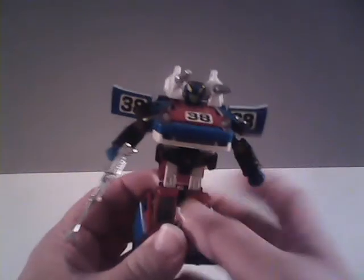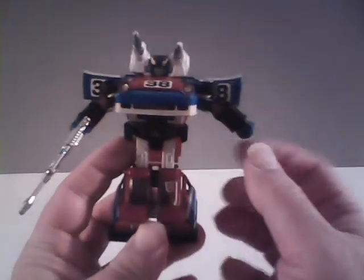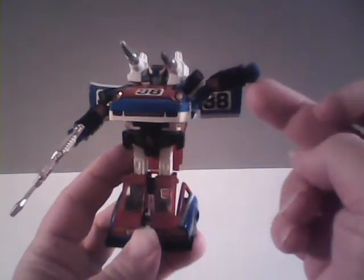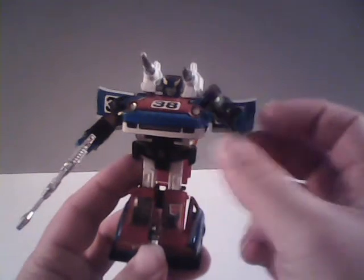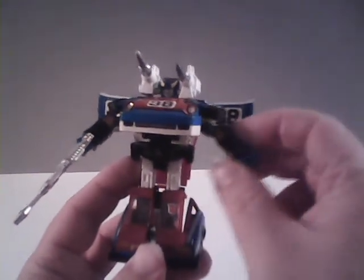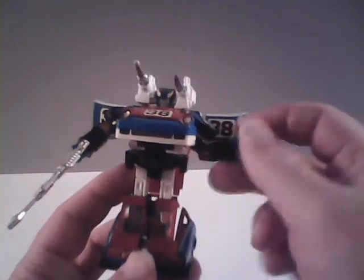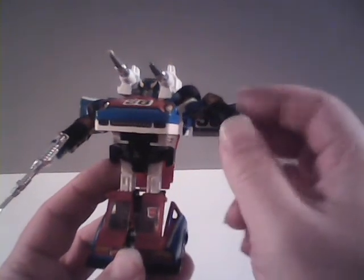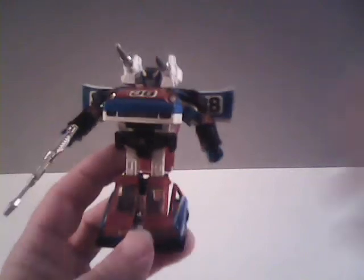Anyway, let's take a look at Smokescreen's articulation, and just like with Prowl and Bluestreak, it is limited to his arms. You can raise the arm at the shoulder about so far. The arms do rotate at the shoulder a bit, and they can bend at the elbow, but he bends at the elbow both ways. Plus, of course, the wrists can be rotated, although it's not easy to do this one-handed.